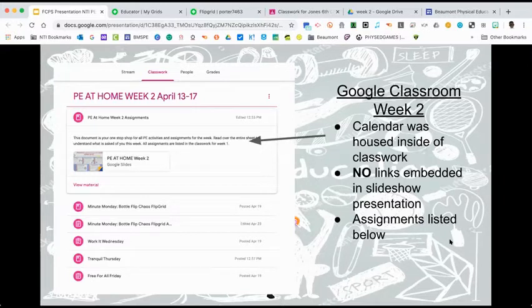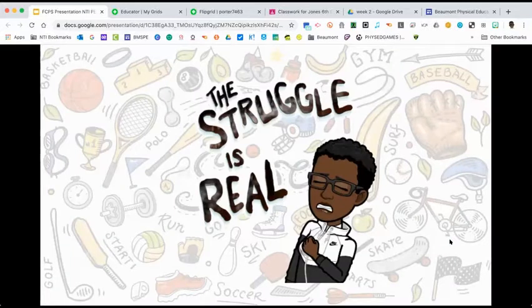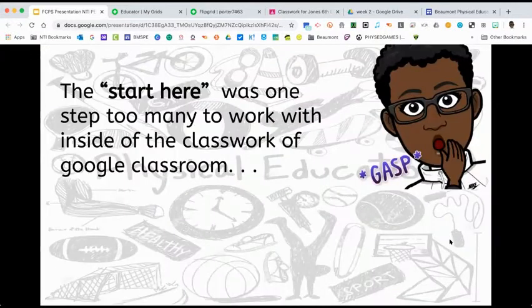So that's how I derived week 2. I made some tweaks from week 1, hoping that would ease a lot of the confusion my kids were having. But the struggle was still real. The kids were still struggling, still getting emails. I don't understand why I didn't get full credit. I don't understand how to get to the assignment. Then I realized that start here piece was one step too many for my kids to work with inside of the Google Classroom. So that was my gasping moment, my aha moment.